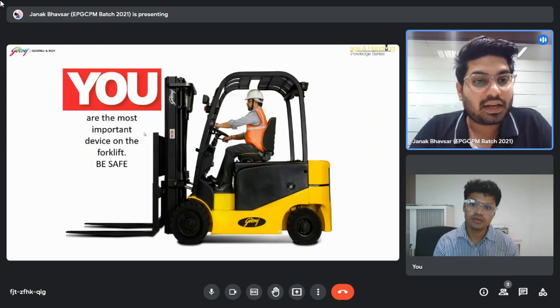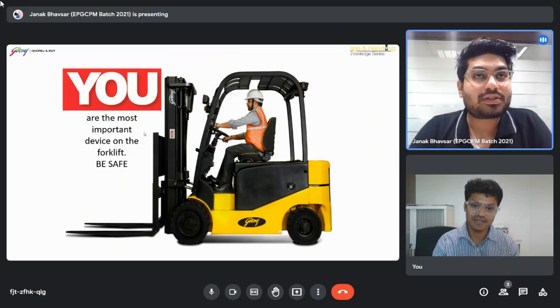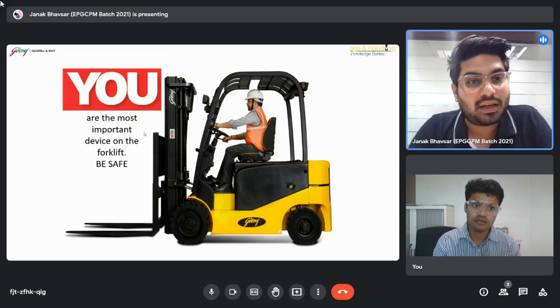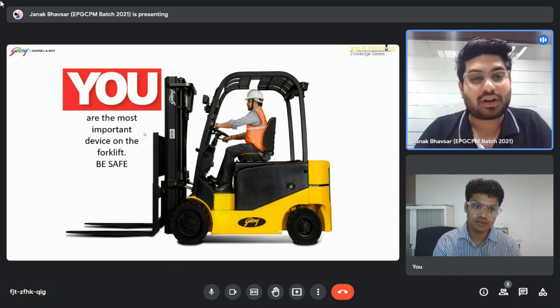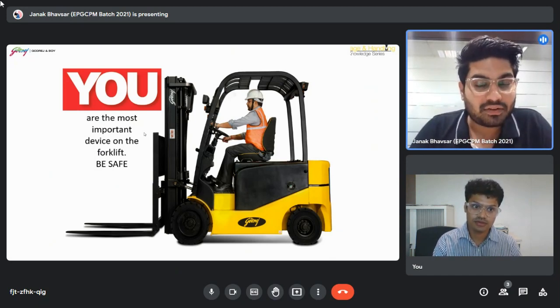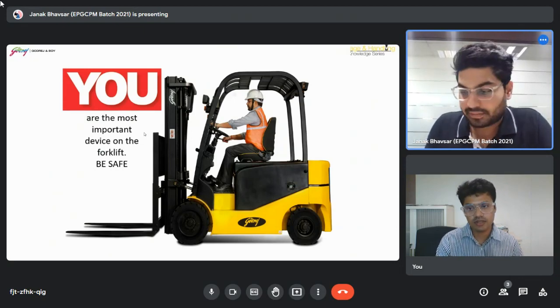And as we say, the operator is the most important device on the forklift. So we have to first train the operator. No matter how many safety accessories you give on an equipment, if the operator himself is not trained to drive the equipment safely, it becomes very difficult to keep the equipment safe.